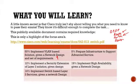The next one is prepare infrastructure to support advanced services. Advanced services meaning voice and wireless, right? So we're going to be talking about those. And then the final one is implement high availability given a network design. So we're going to be talking a lot about layer 2 redundancy and also layer 3 redundancy, okay?